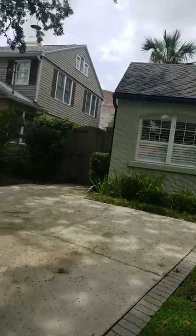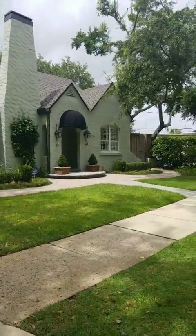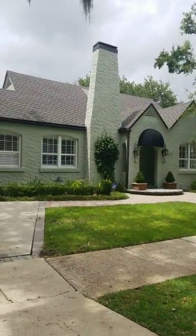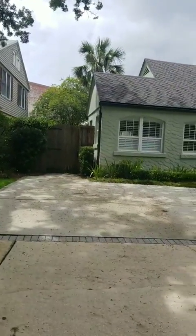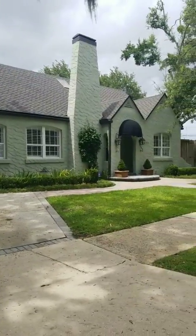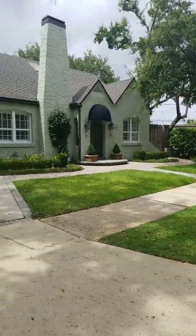You'll see pretty much everything's been updated. The house has been meticulously well cared for. The shingles on it are new. Exterior is in perfect shape. All the windows have louvered shutters on the inside. We'll see that. Very high custom fencing here.